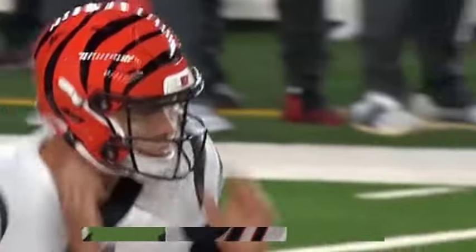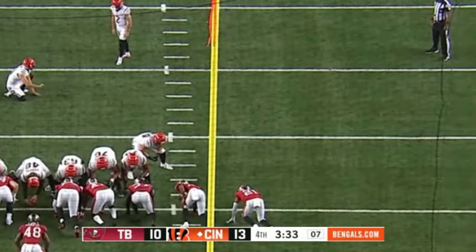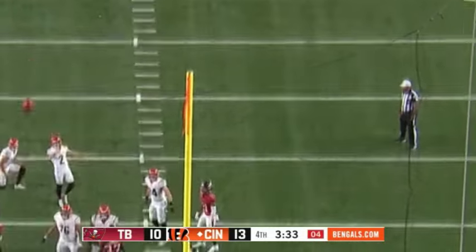Woodside making a nice throw. What a great route. I thought he was going to stop and come back, and he took off. Wow. It's great to see the young rookie from Alabama. Welcome to the league. 41 yards, the longest play of the night for the third-round draft pick.